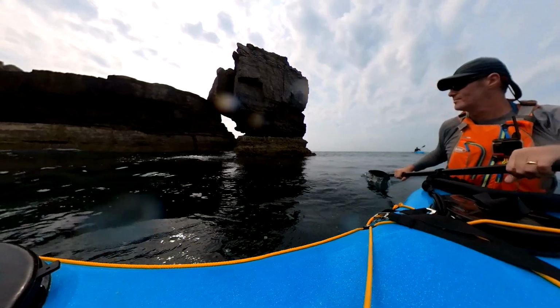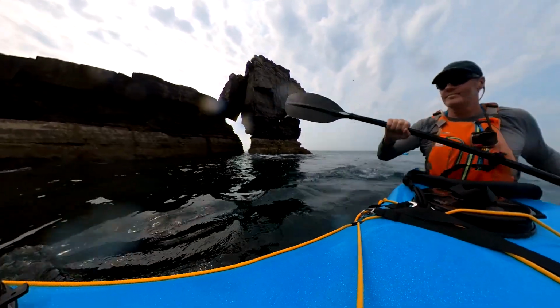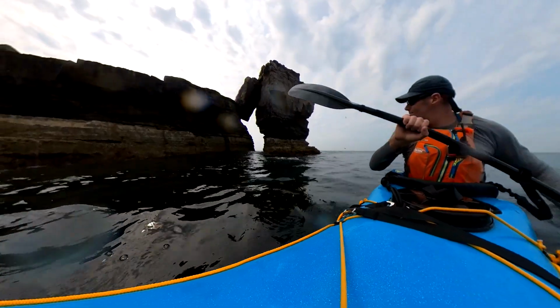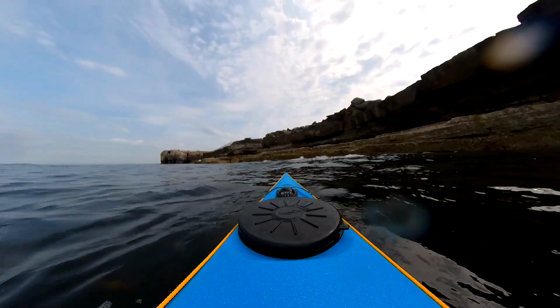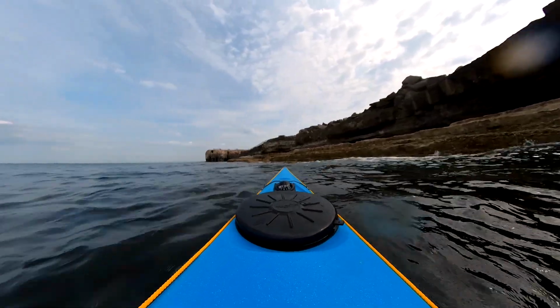And a quick glance back through Pulpit Rock from the opposite side. You might also notice I've got a new paddle here. That was a really cheap bargain from Gumtree. It's a Lendal carbon thing, very nice.